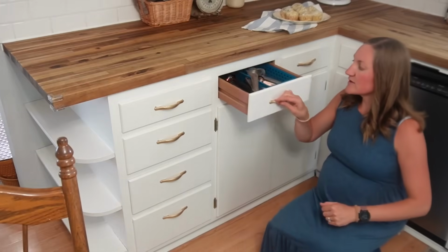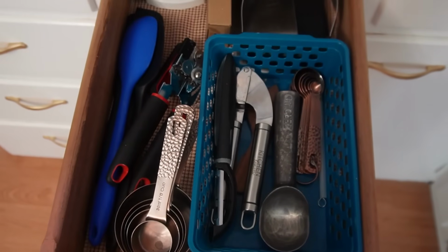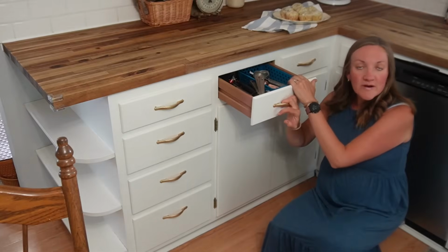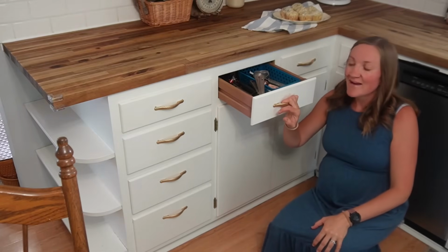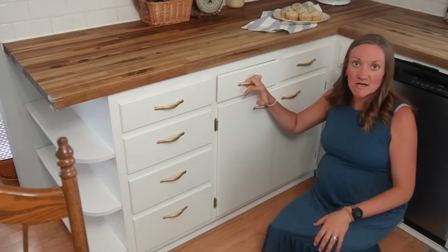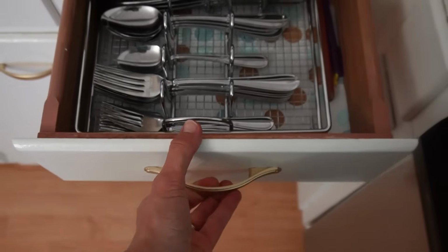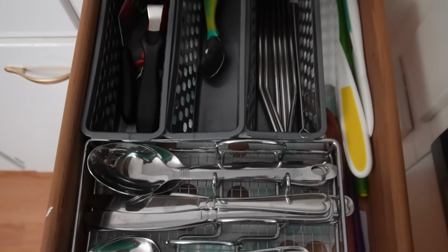Here is our bigger utensils, measuring cups, ice cream scoop, spatulas, stuff like that. I do keep it pretty minimal and streamlined and have a few organization bins that I've had since I used to shop at the dollar store, so 8 years ago. They're not fancy, they're brighter colors, but they function. And then in here are silverware and baby utensils, extra metal straws, things like that.